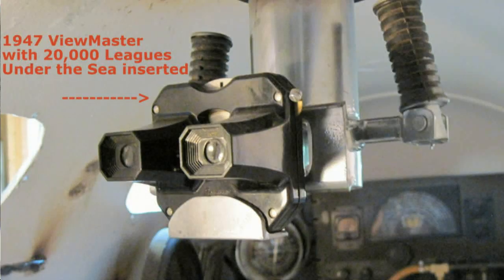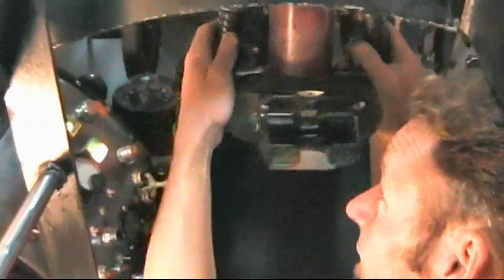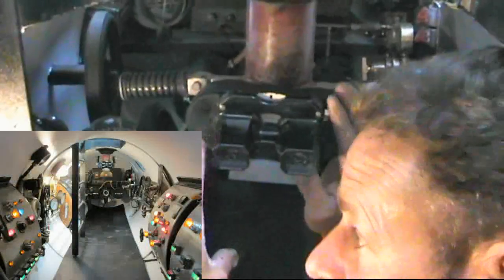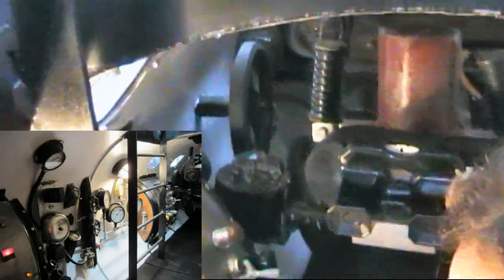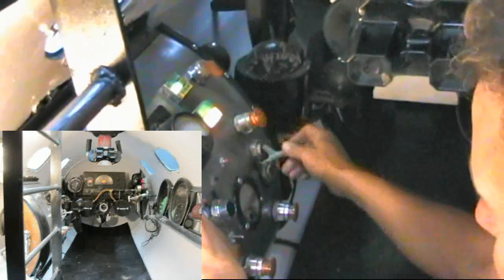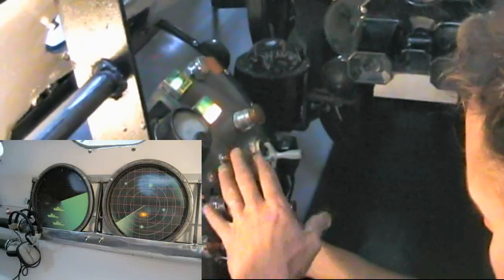We go to a Viewmeister from 1947 that we fabbed up. And actually, the piece on top that swivels this apparatus was an old school desk. And then I put Harley pegs on it. This Viewmeister from 1947 has a slideshow of 20,000 Leagues Under the Sea. It's very remarkable. The dashes are all made out of dryer drums. They light. If a kid hits a switch, they'll be able to make different light components work.